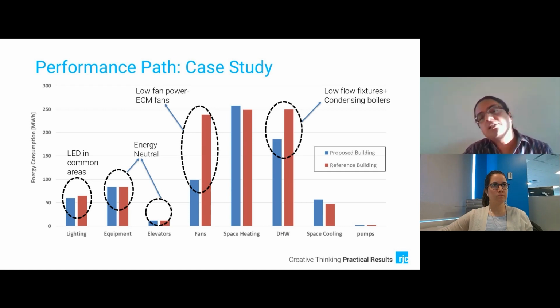With space heating, as you can see, we still have a bit higher energy consumption compared to the baseline building, because as Maddie mentioned, the R-value of the baseline building or prescriptive requirement of NECB is pretty stringent, pretty high. So even though we push the building enclosure details, we still have higher energy consumption compared to the reference building. But we are achieving savings under other categories. For example, for domestic hot water, we use low flow fixtures and also condensing boilers, and we achieve significant reduction in that category. So this is essentially how we could show a 20% energy consumption reduction compared to the NECB 2017 baseline building.